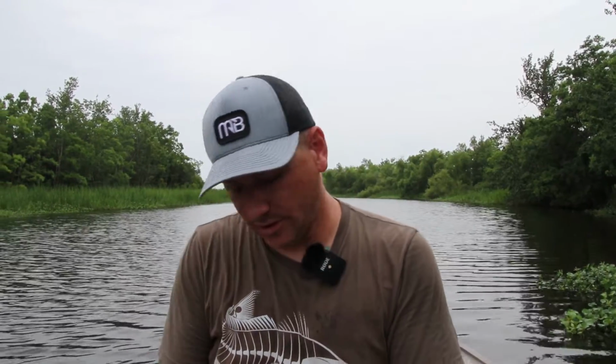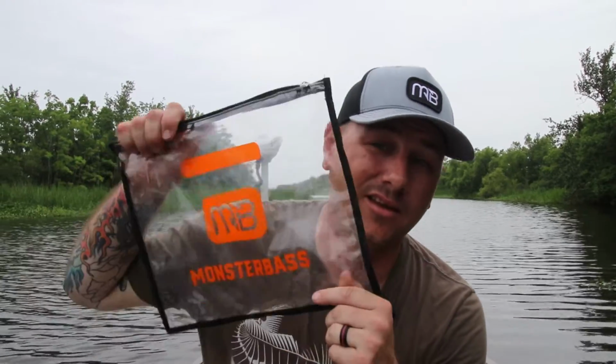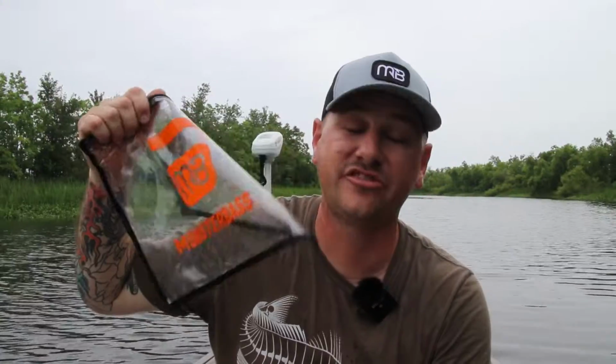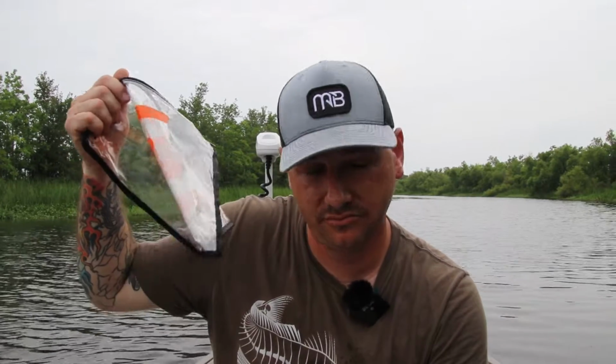And then, of course, just the fact that they did away with the cardboard box and went with a reusable bait bag. I got a ton of these things. They are stuffed with stuff because I needed stuff to stuff stuff in.